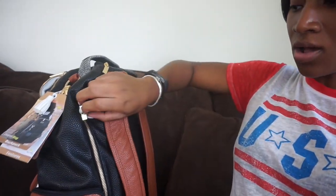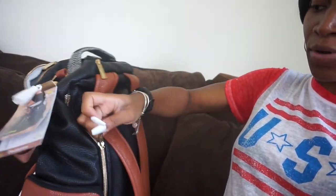Then here on the side, just like the other one, you do get this zippered compartment back here. Itzy Ritzy, your bag is beautiful. It's amazing. I mean, it feels great. But I'm going to need you to work on your zipper quality, because it's really crucial to be able to get inside of your diaper bag with one hand, to at least be able to unzip it and zip it back up and get what you need out of it. Just a thought. That's all I'm saying.